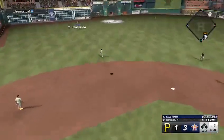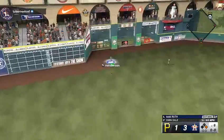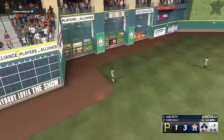Out towards left center. Henderson sizes this one up. And out number one on the grab.